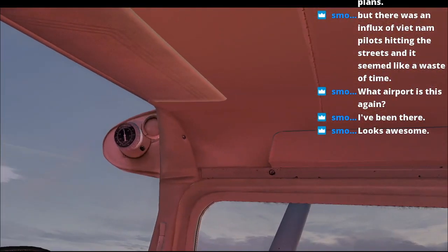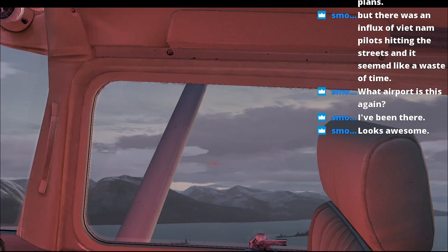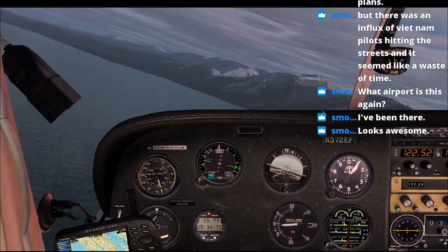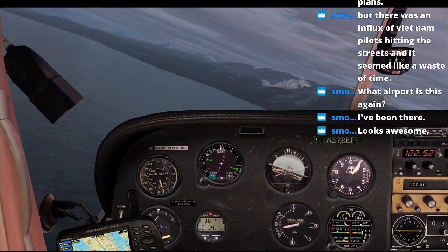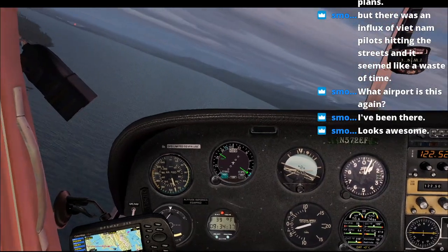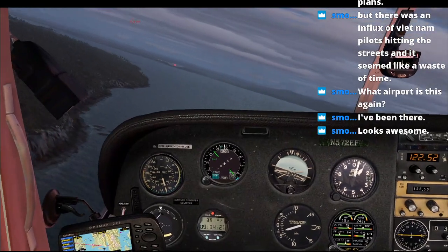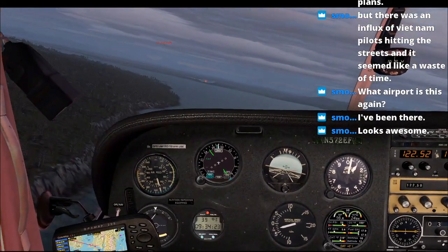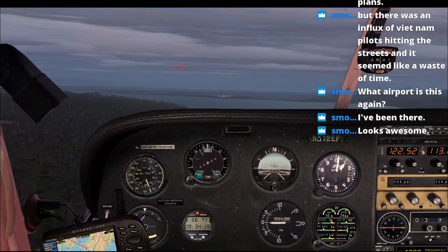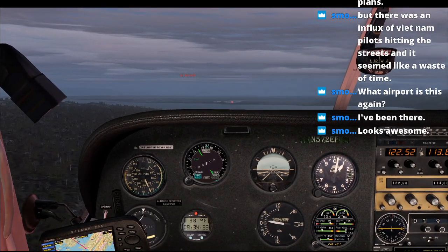Okay, that's someone coming in right where we're coming in. I think it's that guy right there. I'm actually going to go ahead and stay out of his way. I will just fly over the runway at 1,000 feet and just fly a circuit. I'll just fly a regular circuit. Yeah, see, we got a de Havilland -7 ahead of us.